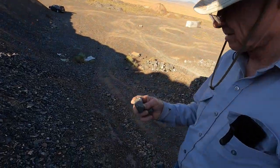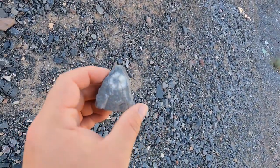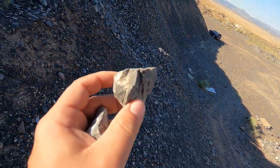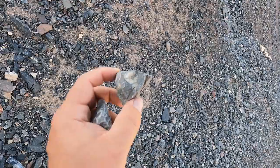Okay, so my dad has beaten me to the punch. He's found two already. So we'll look in the shade and see how that shows up, and then in the sunlight. But yeah, he's already found two horn corals. So it looks like the information we had was correct. You can find horn corals here.